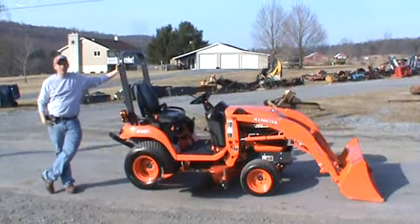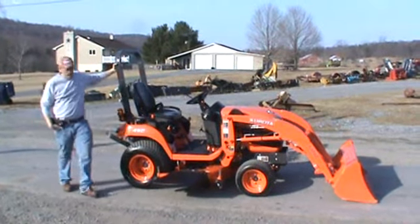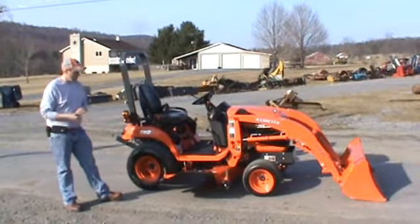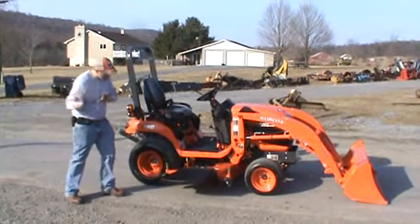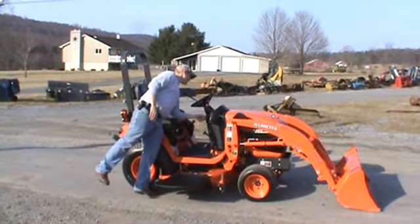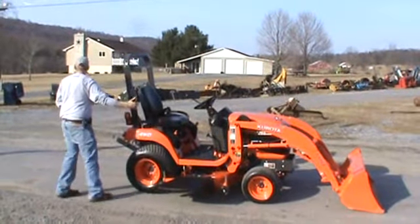Today we have for you a 2012 Kubota BX2660 Extra Power. This subcompact tractor, the LA243 loader, the big loader, does come with the RCK60 23BX deck, which is brand new. We just put that on. Tractor has, I'm wanting to say, 52.9 hours. It only had a loader on it.